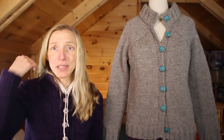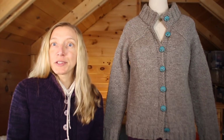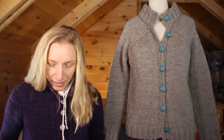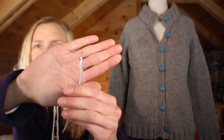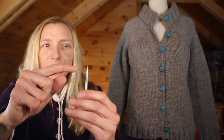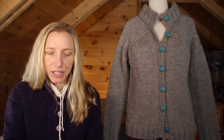So my main problem with the ChiaoGoos was that they kept getting unscrewed as I knit, and we had a long conversation in episode 119 about that, because a lot of you said that wasn't a problem for you, and then others of you said it absolutely was a problem for you. So I think it depends on how you knit. But with these needles, I think one of the reasons that they don't come unscrewed is that the actual screw length for the needles and cords is a little bit longer. It's a little bit of a deeper screw base than the ChiaoGoos.